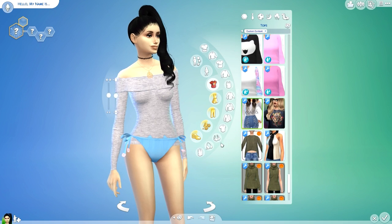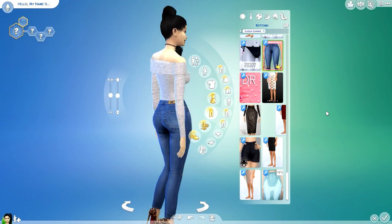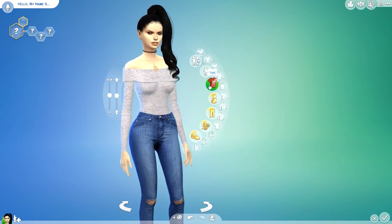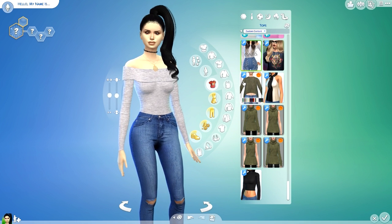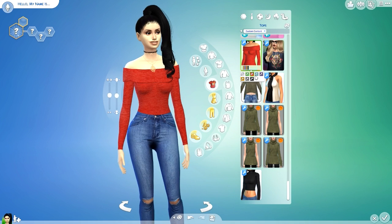This is the off-the-shoulder sweater, which I really, really love. I mean, it tucks into the jeans. It just looks really sexy and cute. And this is seriously giving me some inspiration for some kick-ass lookbooks. There we go. That's what I was trying to say. I got really excited, and then I just stopped talking.